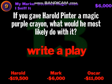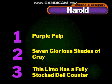Harold Pinter is the British playwright who wrote The Caretaker, The Dumbwaiter, The Birthday Party, a bunch of others. You know, but it doesn't matter who you are. You get that magic crayon, the first thing you draw is a hot tub and a ticket to Disneyland. I know. Player 1, your choice.